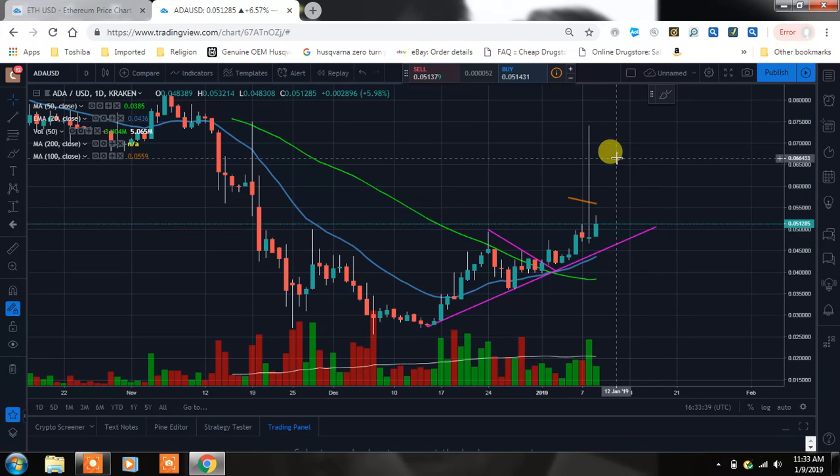Because when things break loose like this, guys, and there's not a ton of overhead resistance because we fell so hard so fast, you can make it up on that upside as well. So just keep an eye on that. That's something we want to pay attention to.